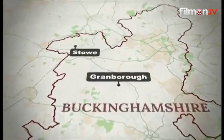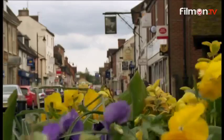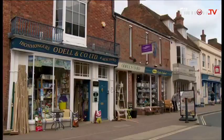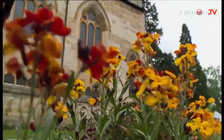Our mystery offering is located in the village of Nash. 5 miles away, the small market town of Stony Stratford includes a high street with a range of traditional shops, but it's also the source of a few tall tales.